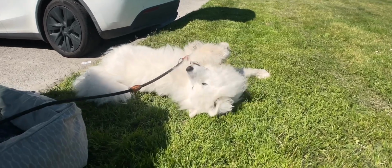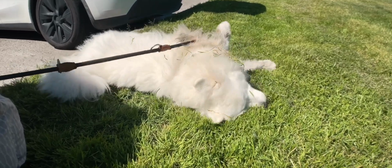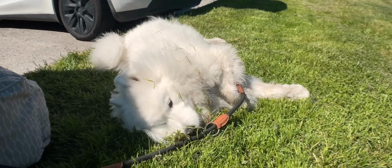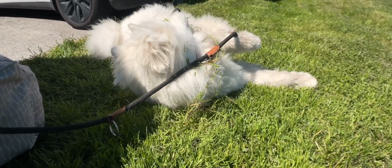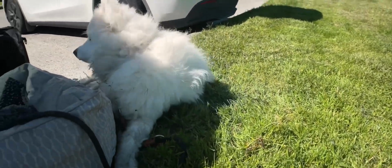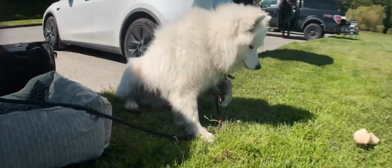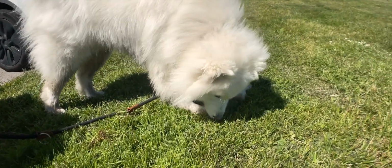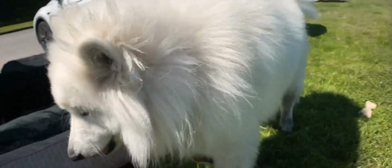Snow, let's not be eating the grass. Snow bugger. I wonder if I have anything for you to chew on. Maybe we need to go to a pet store after this. A pet store, yes. Look. Do you want it? You do? There you go. Is that too far away, or can you reach it? Nice! You can reach it. It doesn't want it. He's like, no, I'm good.